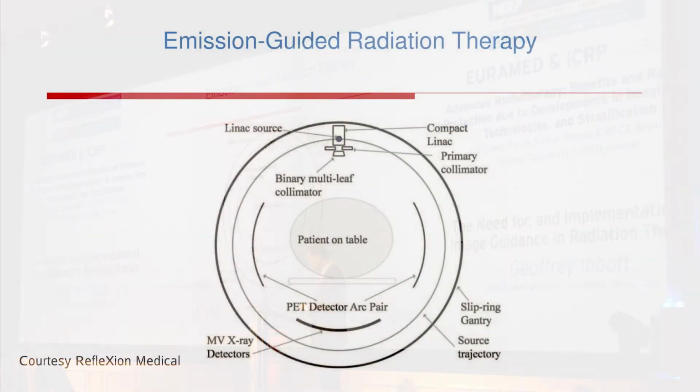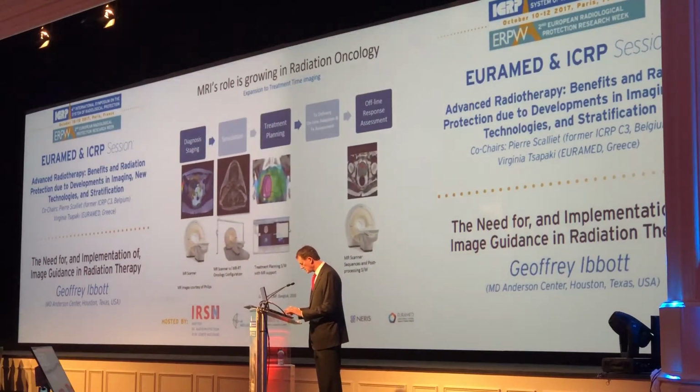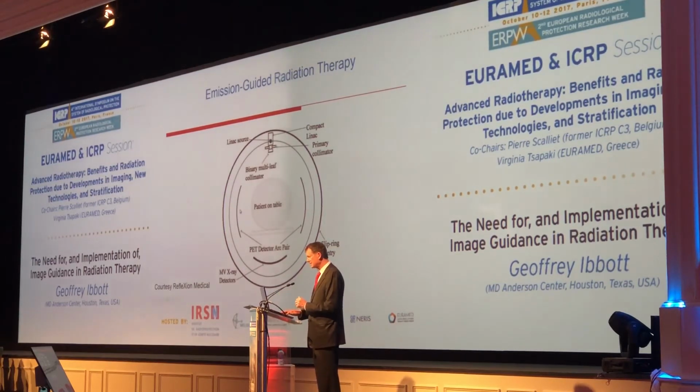Well, a team in California have developed an emission-guided treatment machine, which contains a linear accelerator mounted on a circular gantry, the linear accelerator up at the top, and an imaging detector for the megavoltage beam behind it, and then mounted orthogonally to the radiation beam are PET detectors, and you can see them here on each side of the patient.